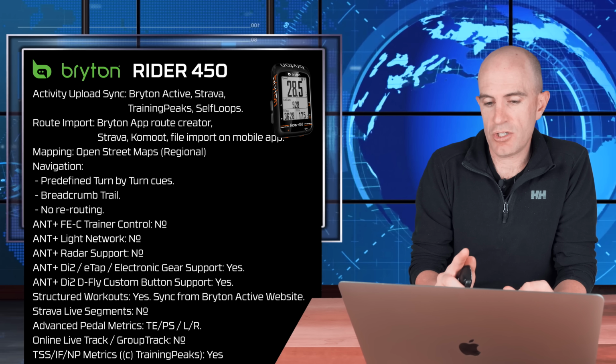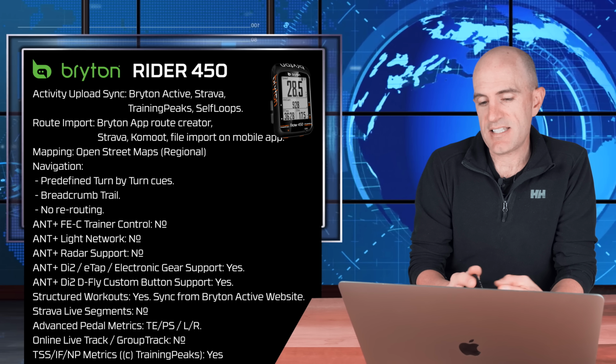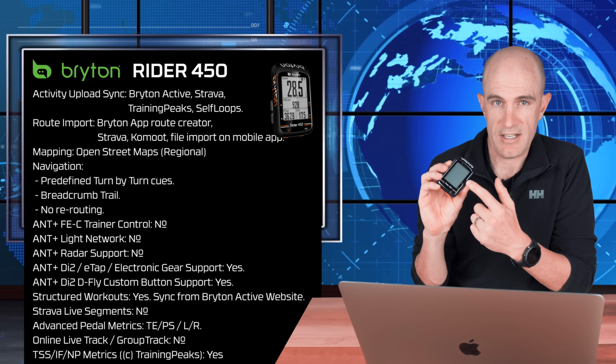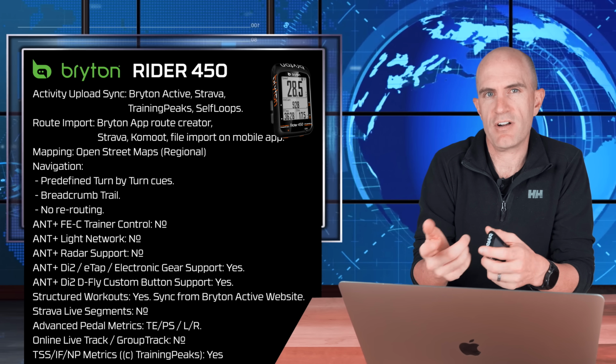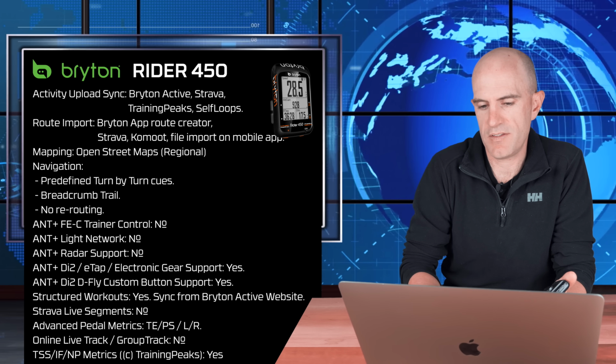No FEC trainer control, no ANT+ light network support, no radar support, so no Vario radar support. It does have Di2 and eTap electronic gear support, so it will show you the gears and your Di2 battery level, which is something that I do like to have on the screen. Also support for custom button programming, so if you reprogram any of the buttons to switch screens, start lap, change screens, etc., that can all be done on this unit.